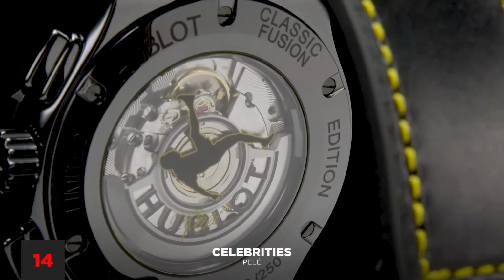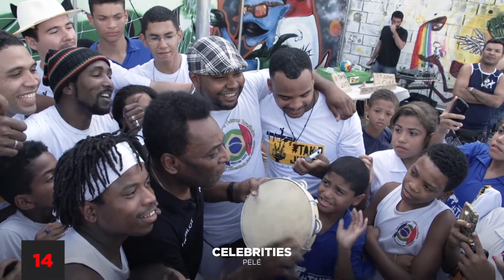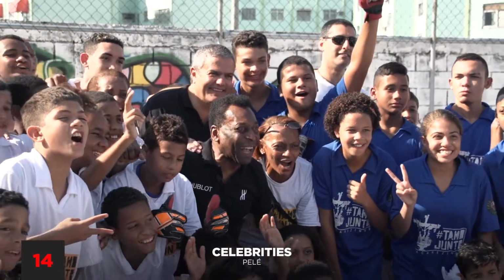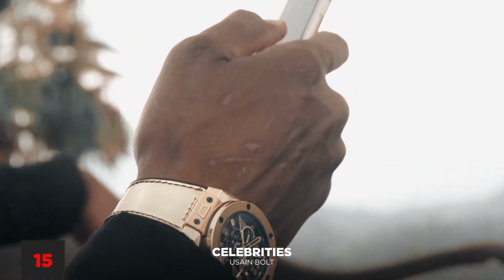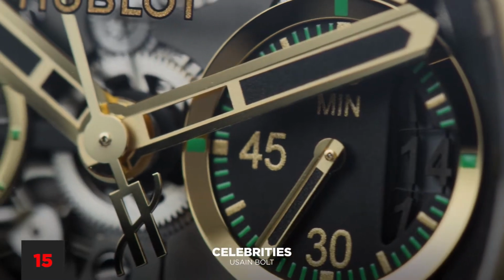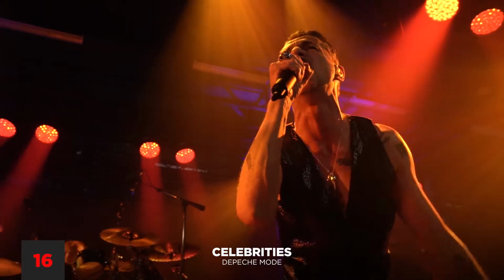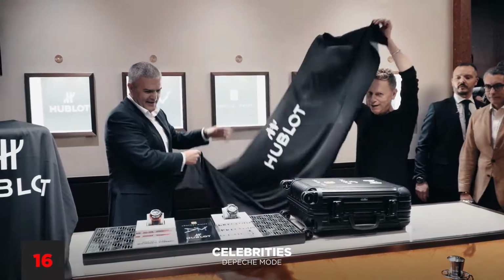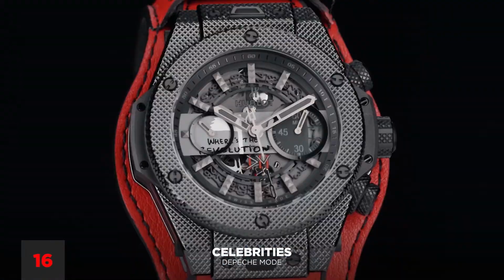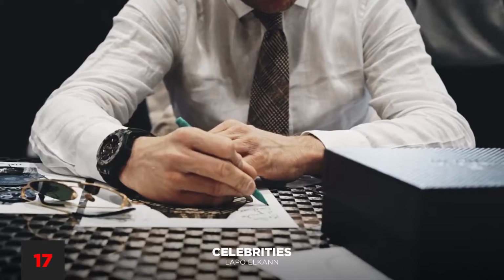Hublot's long-standing football ambassador, King Pelé, is known as one of the greatest players in the history of the game. Since 2010, the fastest man in the world has also been an ambassador for Hublot, which, like him, extols values of courage, generosity, and positivity. For 10 years, the brand has accompanied the touring activities of the famous British band Depeche Mode. From the very beginning, the two partners have provided strong support to charitable causes.